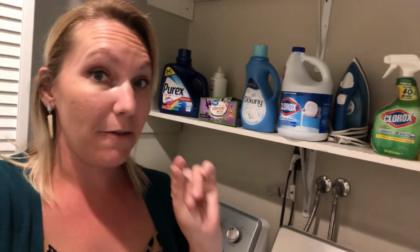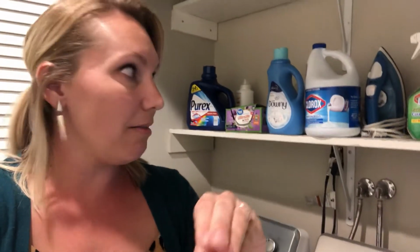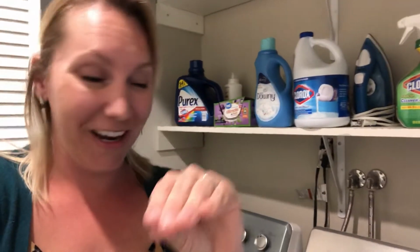Also, things that say fragrance free are not necessarily fragrance free. Often they have to put chemicals in to mask and deodorize the smell of the chemicals that are in there. So it may not have an added smell like lemon or orange, but it will have scent maskers if it says fragrance free. So another reason, check your labels.